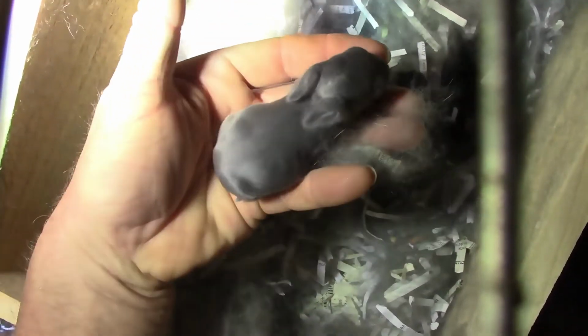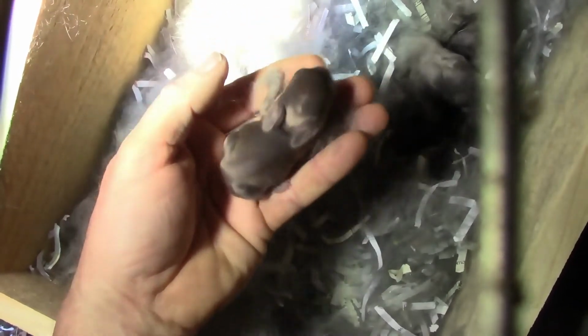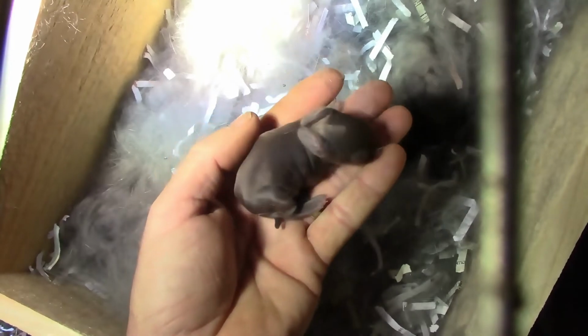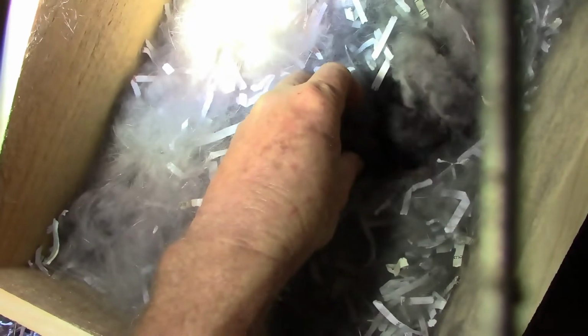But see, here's a little blue, there's a little baby blue, and actually right here, look at this, we may have something special. That almost looks like a chocolate, and looks like a runt out of hers, but hopefully it'll turn out to be pretty decent, because we would like to try to keep the chocolate to see if we can breed with that.